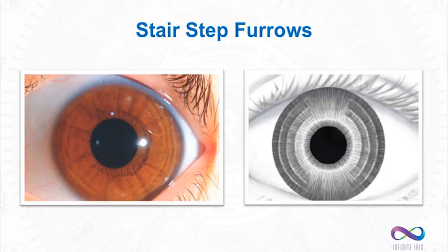Stair-step furrows. These are when furrows come around and go up in a stair-step type fashion. So here they're going up in a step here, here, and here, almost like stair steps. There's several furrows beside each other. This is another family history of seizures or epilepsy when these types of furrows are found in the cranial segment of the iris, which is up here. They could have migraines, inner ear disorders, dizziness, poor circulation to the head and brain.